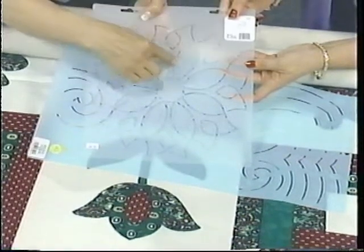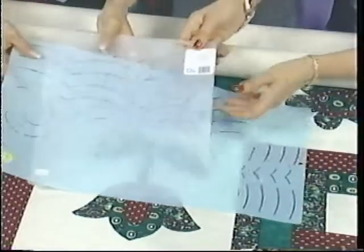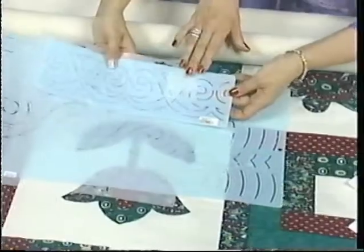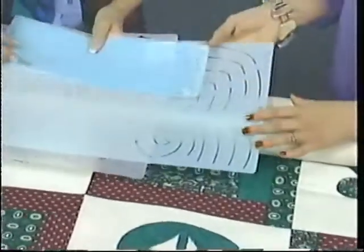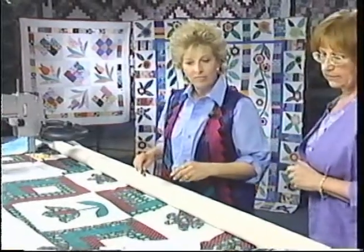Well, this is kind of an S shape. S-curve. But this piece here is an arc. That's an arc. So these two obviously are compatible. And this one also. And then if we needed a sashing. But this one would not go with any of those choices. Okay, so now we've just taken the two simple shapes.